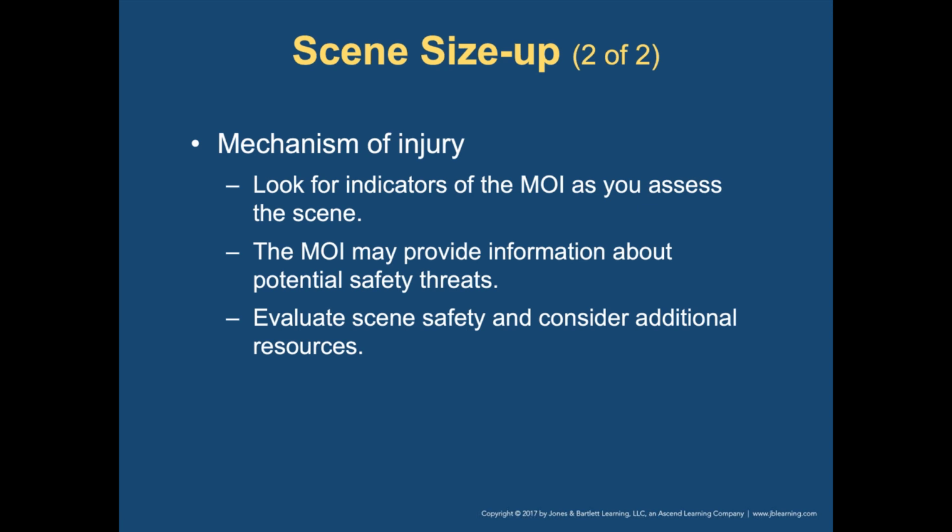Well, if it's one patient, we're not going to need anybody else. We're going to take this patient to the hospital. But if it gives you some of those telltale signs that this guy's going to have some internal bleeding, you're going to need some ALS care. You're going to need an IV. You're going to need an IV, O2, monitor. You're going to need to check him, 4 leads.